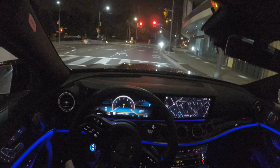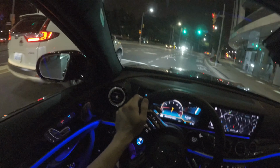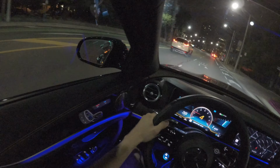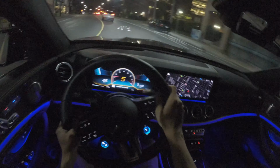And it's just a relaxing drive. It is so cool how they made a car that is insanely capable, but at the same time super practical and really comfortable. You do compromise a little with this E63S, I'll be honest.